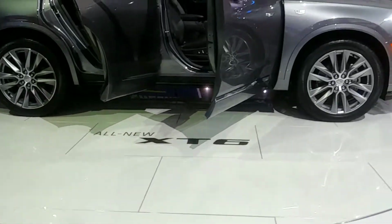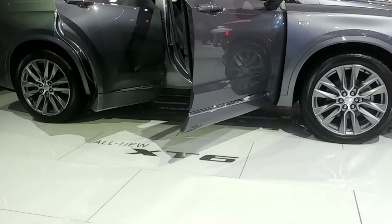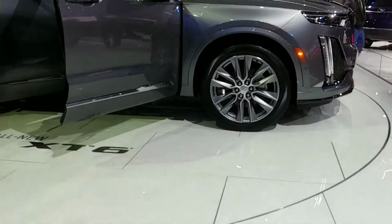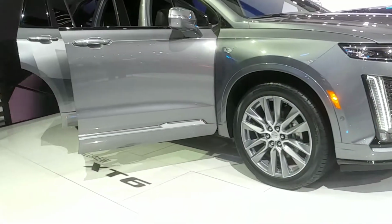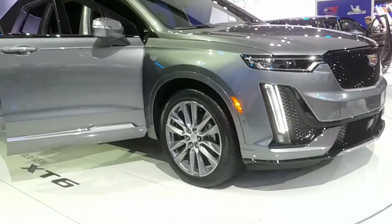I think it was a rush effort because the competition was getting very stiff. It is very handsome though, very handsome. I imagine pricing starting around 65.